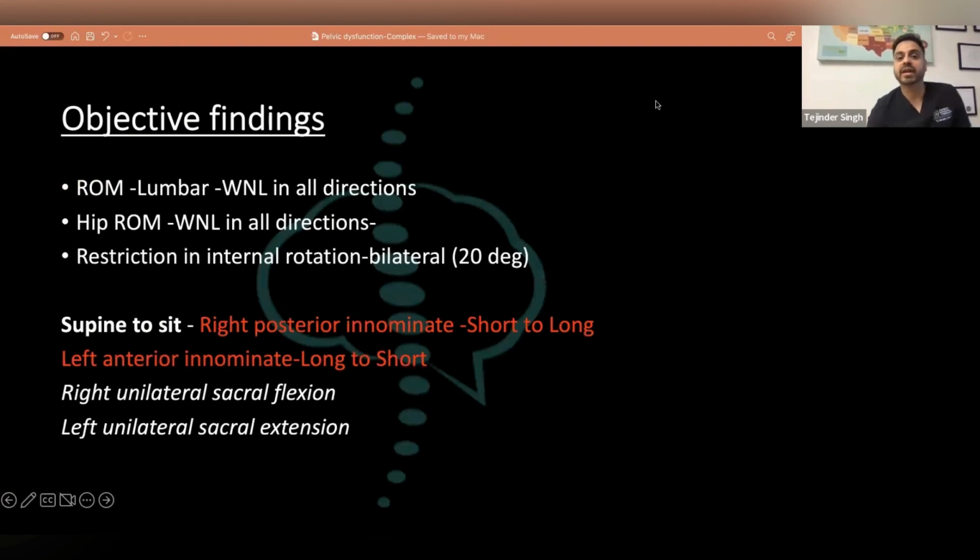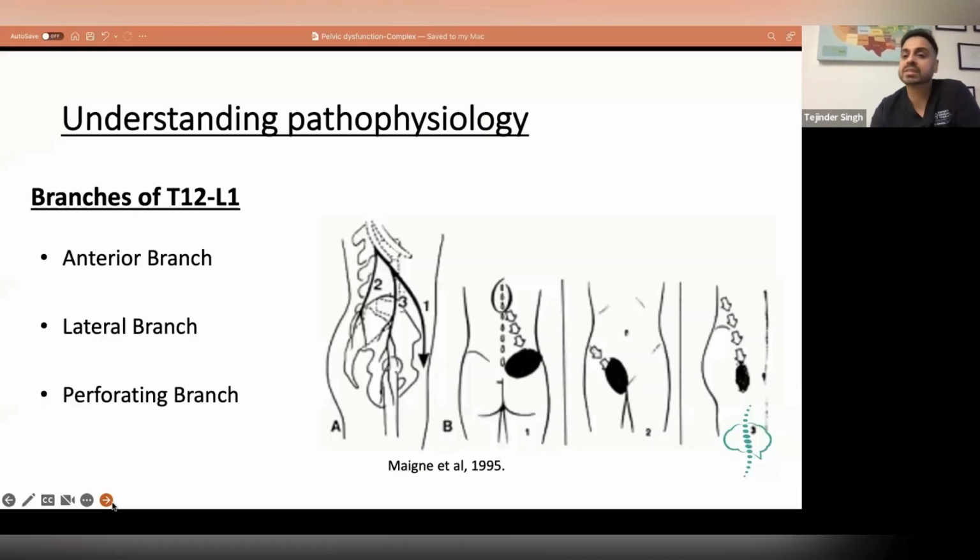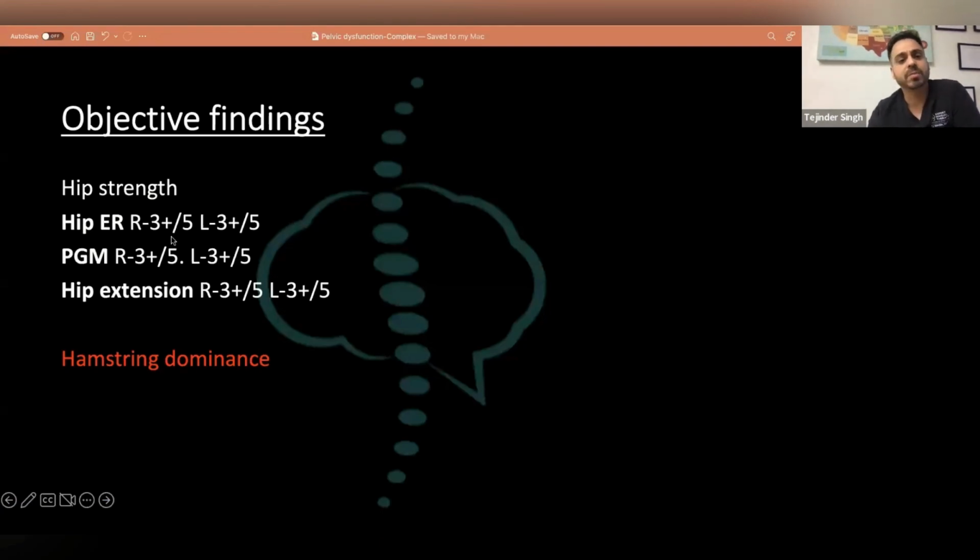If you look at this finding, hip range of motion is normal in all directions, but there is restriction in hip internal rotation. Intra-articular hip problems, which are usually secondary to any SI issues, will inhibit hip external rotators. Okay. So SI dysfunctions will inhibit PGM, which is posterior gluteus medius, and intra-articular hip problems, or any restriction in the hip, will inhibit hip external rotators.